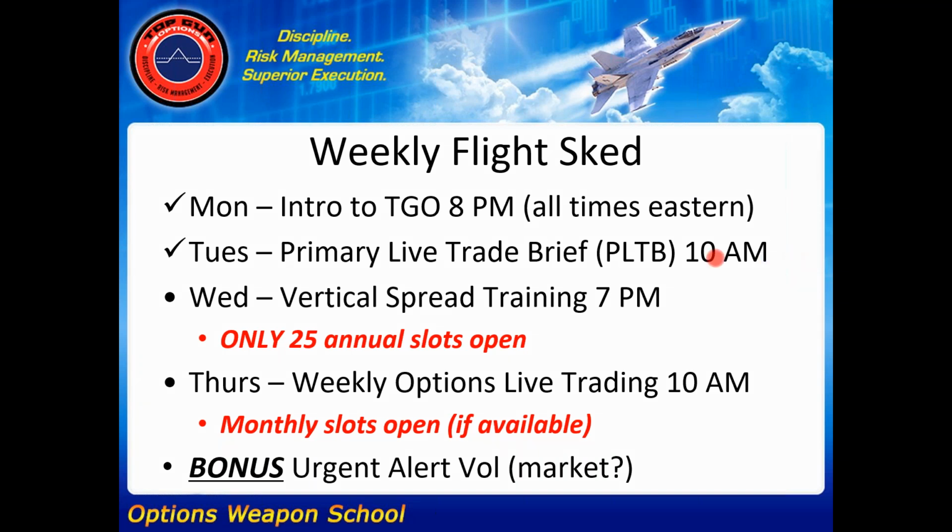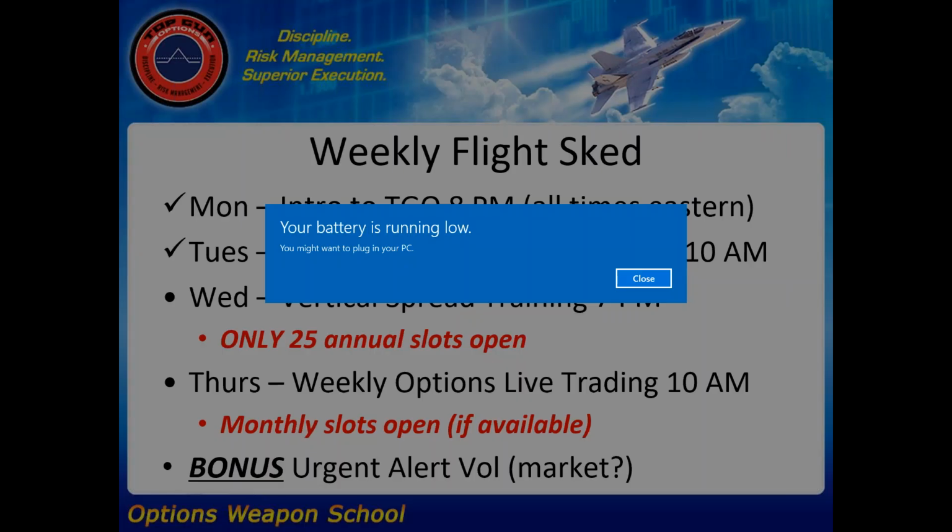Tudor, why only 25 slots? Because as an instructor, I can't stand a zoo. As a businessman, I'd love to have a couple thousand people in the Options Weapons School program. We don't do that. As I've showed you throughout the week, as of me speaking right now, we have nearly 9,000 traders and investors opted in to this webinar series. I don't like a zoo. When you join, Tudor, you'll see that I don't leave a live trade brief with any hanging chads, nobody asking a question, as an instructor.